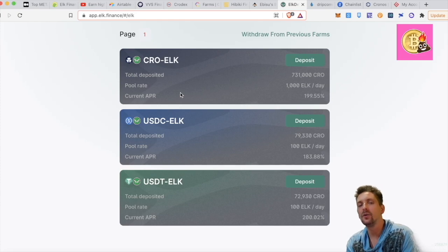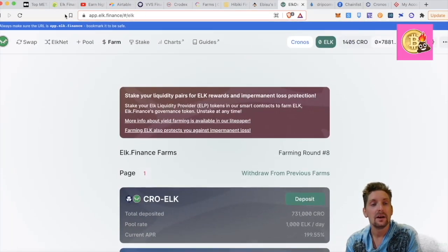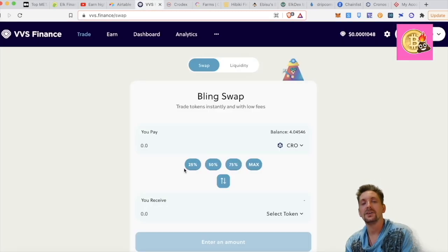I wouldn't do it with the CRO token because I think it's going to moon a lot in the coming weeks, or dump a lot in the coming weeks. So it's too volatile for a pair with anything, I think. Anyway, moving into the next one.